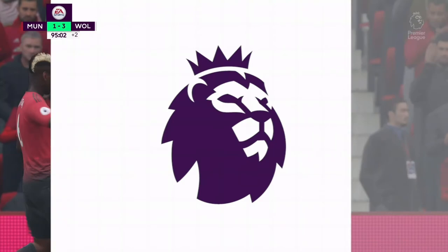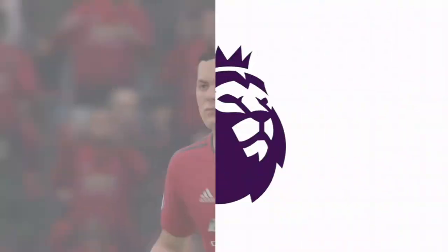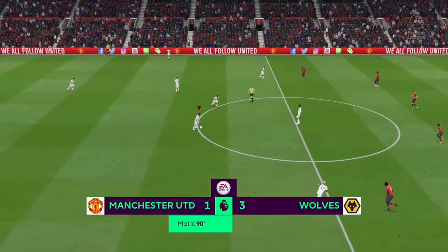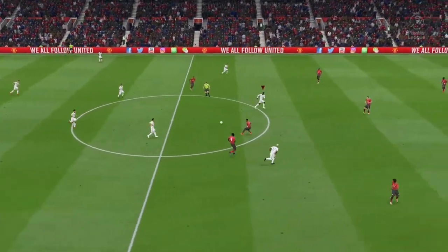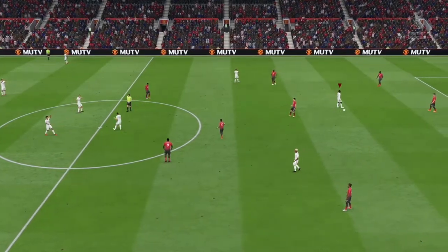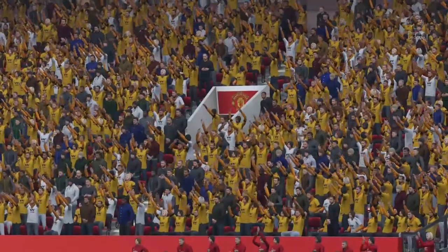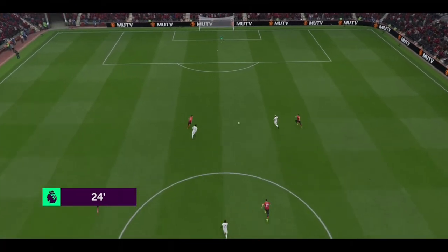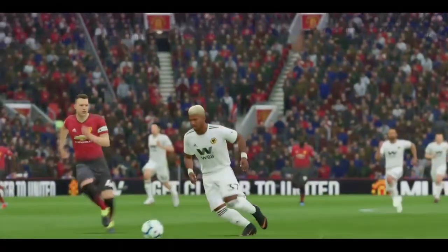Well, this really is too little, too late. They're not going to get back in this game now, surely. Just a reminder, 3-1 it is now, the scoreline. Number 31. The score... Wolverhampton Wanderers. Celebrate at the final whistle, celebrate their victory. Clever ball. He's in.